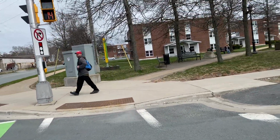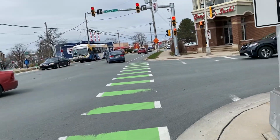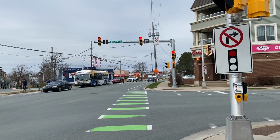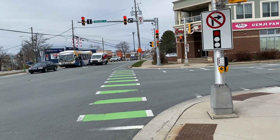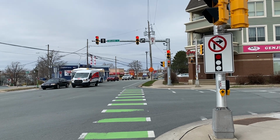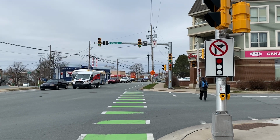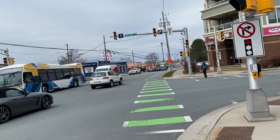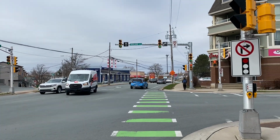So we're back at Wyse and Boland. Now, I don't want to say this is the worst configuration I've seen, but I think it's up there. LPI, but not a leading through. Right arrow and a walk sign at the same time is not good. So we still got the no right on red in both directions, which is ideal.